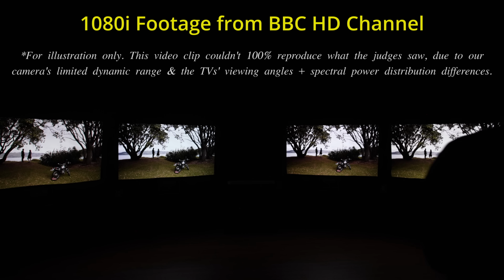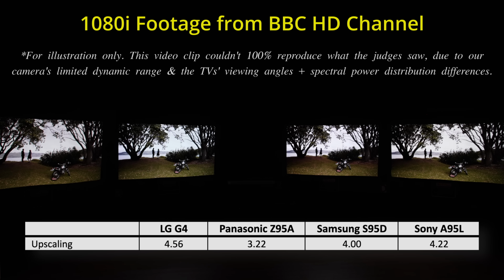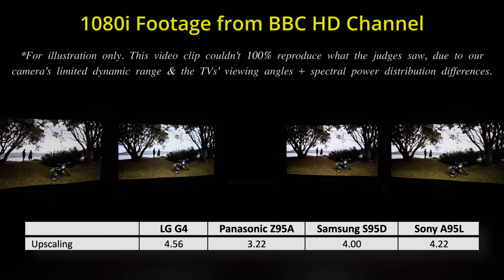On to less than pristine content. Upscaling quality was judged based on this 1080i recording from BBC HD, and the LG G4 scored the highest in this category, possibly thanks to its always active micro-contrast enhancement even with all sharpening and super resolution controls disabled. While the Panasonic Z95A respected true bypass with absolutely no added edge enhancement to present an analog-looking picture, unfortunately it looked softer than flagship OLEDs from other brands, resulting in the lowest score from the judges.